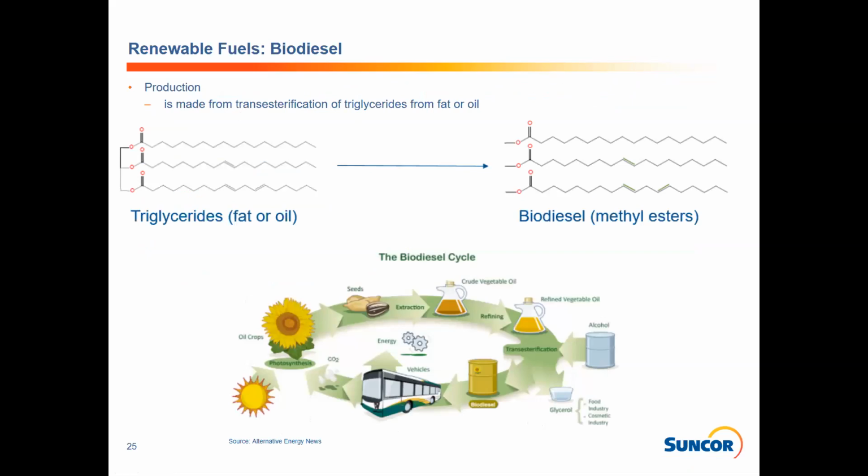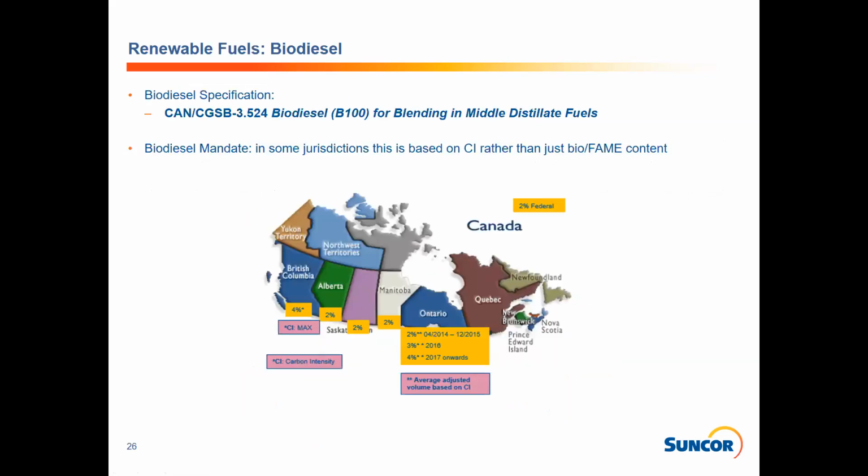So just a quick overview of how B100 is made. You've got your triglycerides on the left. You see these ester groups. I'm sorry, I'm a chemist. That's just the oxygen in there bound. So what you're left with is these methyl esters. They cloud up really easily. Again, they're not very stable, mainly because of these oxygen groups. And then at the bottom is the full life cycle of the process. It does take alcohol and glycerol to produce.